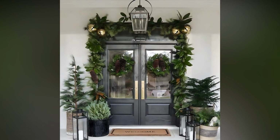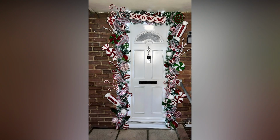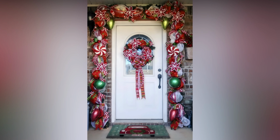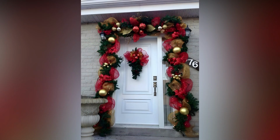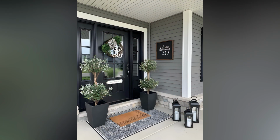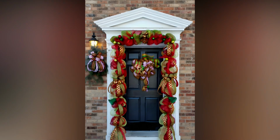When it comes to choosing your decorations, think about the overall theme you want to create. Whether it's a winter wonderland with lots of white and silver, a cozy cabin feel with rustic elements, or a vibrant and colorful display, having a cohesive theme can make your decorations look more intentional and polished. Mixing different textures and materials, such as combining wood, metal, and fabric, can also add depth and interest to your design.